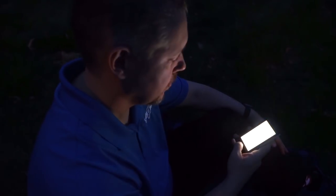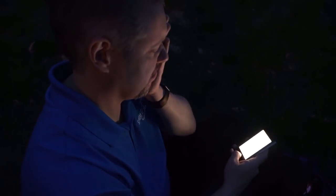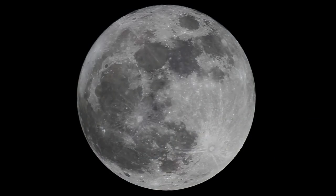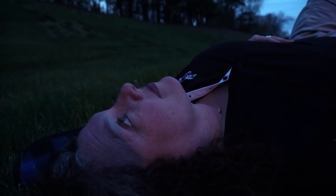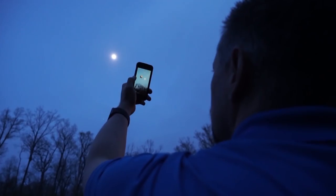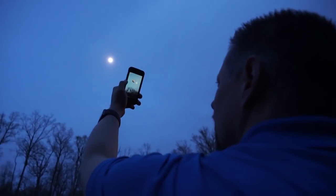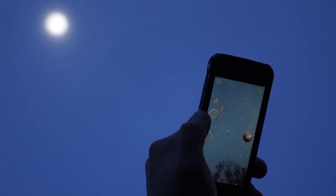Be careful, one quick look at a bright light or your phone screen means you'll have to start adapting all over again. Then it's time to start stargazing. With just the naked eye, you should be able to identify the moon if it's up. If you're a beginner, it might be hard to figure out what you're looking at, but an app or a star map can help. Just point your phone at the sky and it'll help you identify objects.